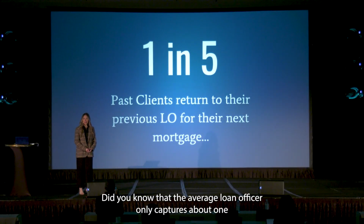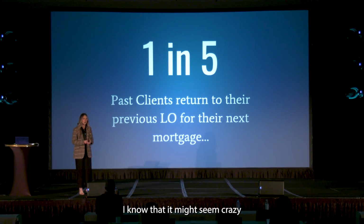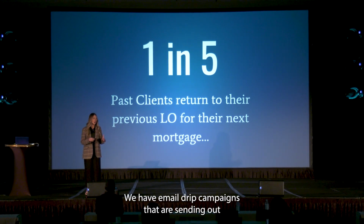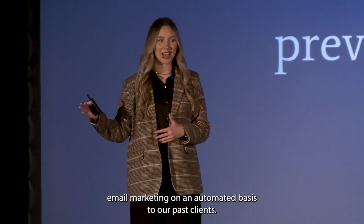Did you know that the average loan officer only captures about 1/5 of the transaction opportunities from their past clients? I know that it might seem crazy because we think that our technology stack is solving this problem for us. We have email drip campaigns that are sending out email marketing on an automated basis to our past clients.